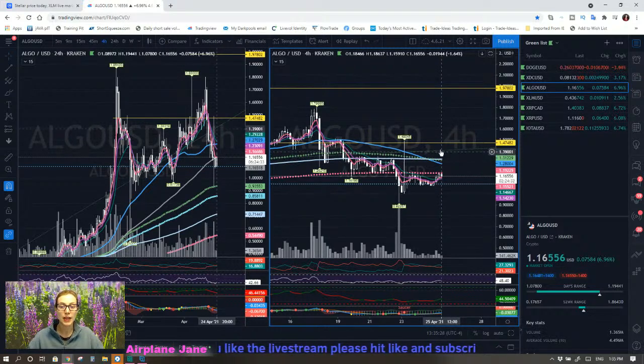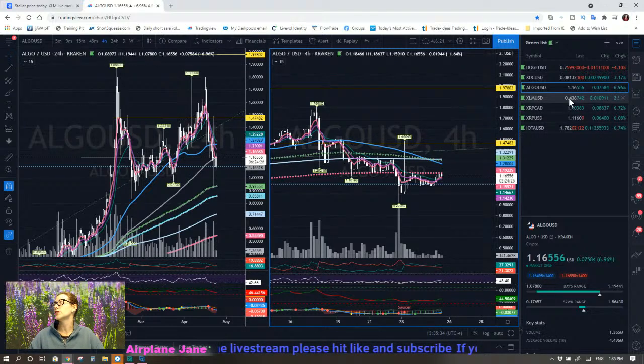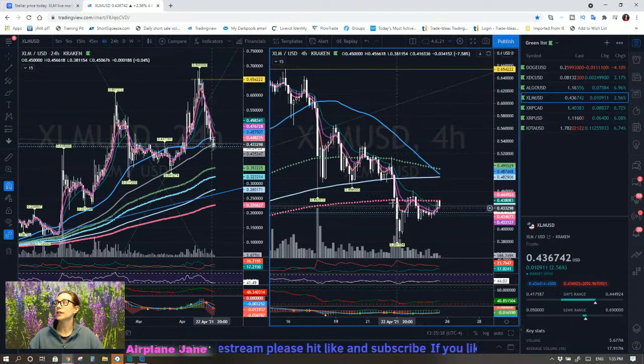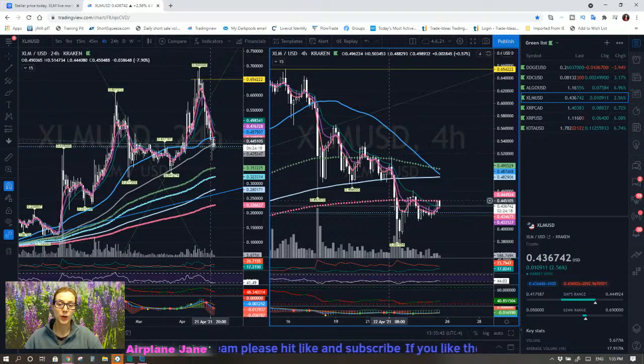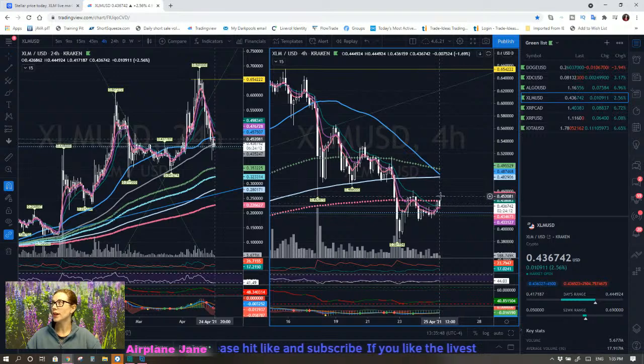Likely blue skies. We'll test roughly that 1.45 area and then look for that breakout up to $2. Stellar as well has started to rebound a little bit. It looks very, very similar to the XRP chart with this big dip here and then a smaller sort of saucer formation or cup right here.